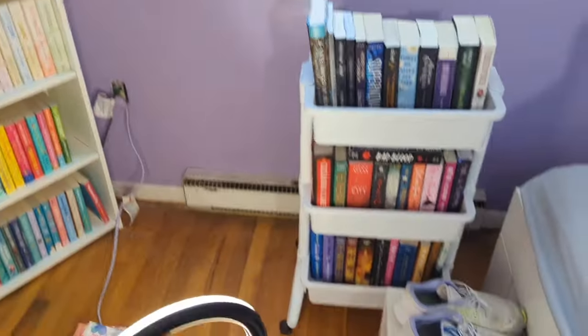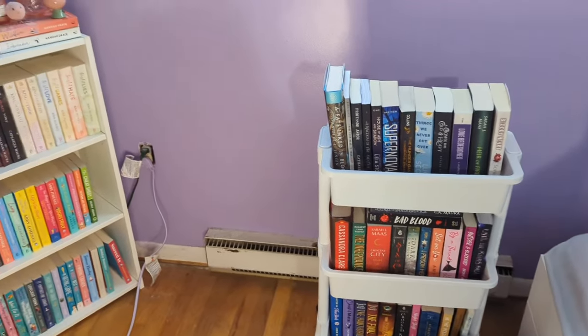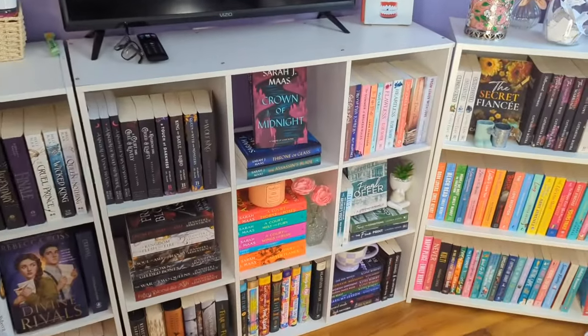Here's a sneak peek. That's my TBR cart right now. All those books have to end up on those shelves. So we'll see. I gotta stop buying books.